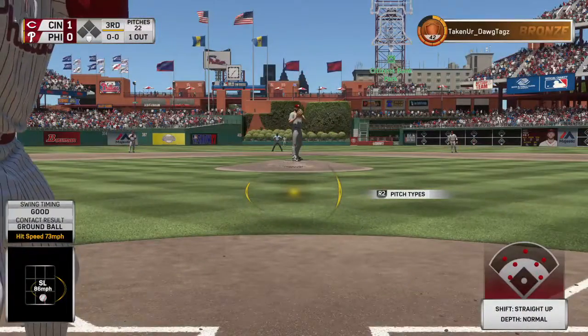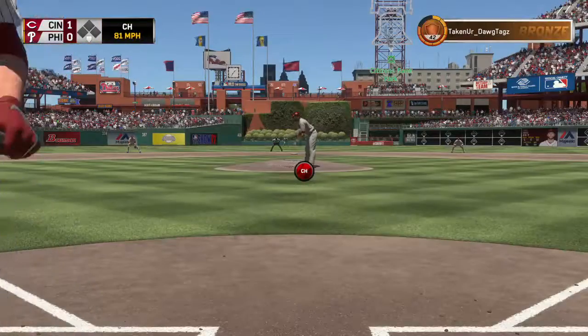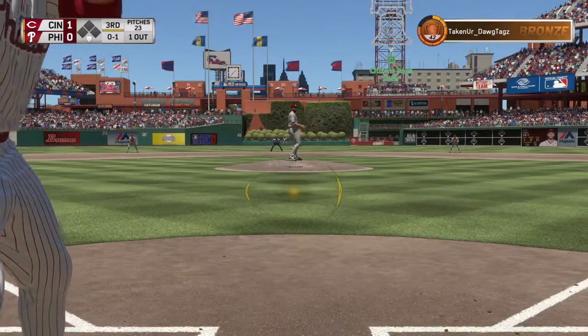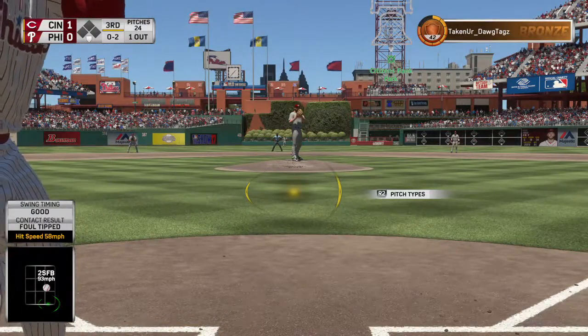Stepping into the box, Aaron Nola. Ready to deliver. Here's the first pitch. And a changeup right down the middle. We're seeing him in an absolute groove out there on the mound right now. Retired 7 straight, and mechanically, he looks really consistent and fluid to me. Fouled back.